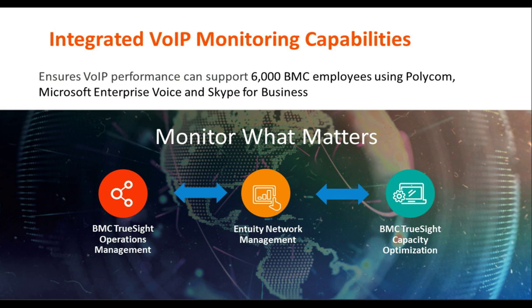When you look at our integrated voice capabilities, really what we were saying is we needed to give our end users the ability to do three things: voice calls, both internal and external to our company, desktop sharing, and also video conferencing. In order to do that, we had to pay attention to what it takes to deliver this service, and whether we are monitoring and managing that capacity and those requirements in a realistic manner.